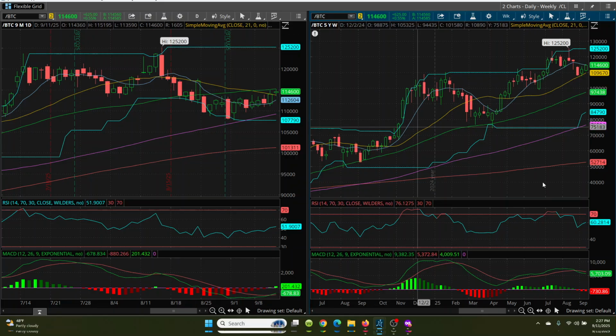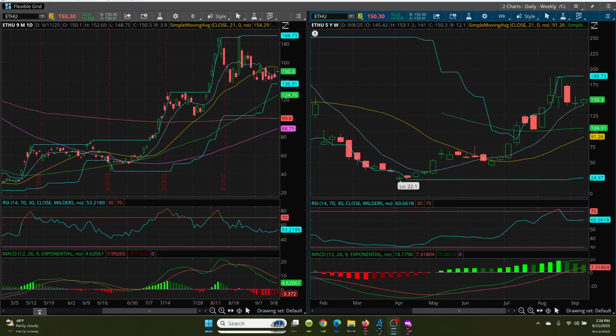Take a look here at Ethereum ETF. Here we have the Ethereum. Now this is a 2 times leverage on the long side. Now you can see here we are holding this consolidation area, and now we just have a green candle, but it's kind of an inside day situation. And we're going right between that 8-day and that 21-day.